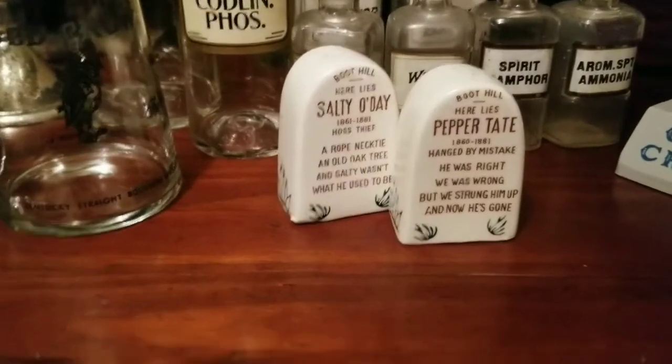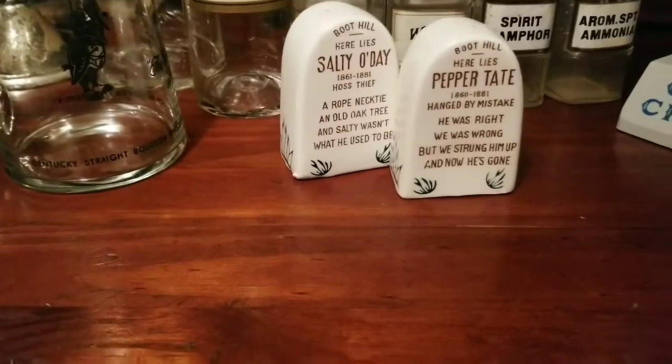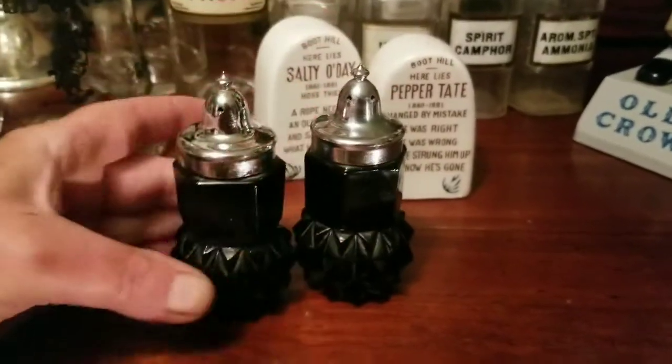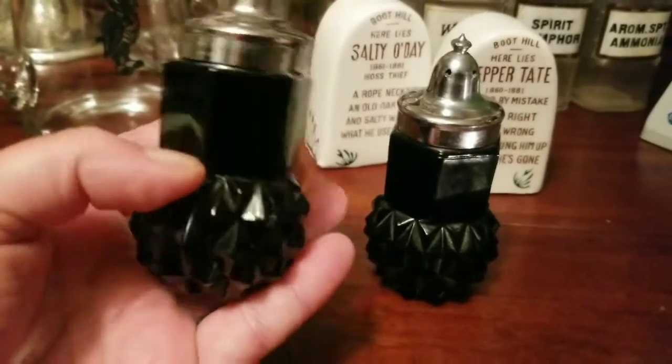And, okay, now moving on to the salt and pepper shakers that I got from the cookie shop. I got these beauties here. The black amethyst diamond cut. Very heavy.